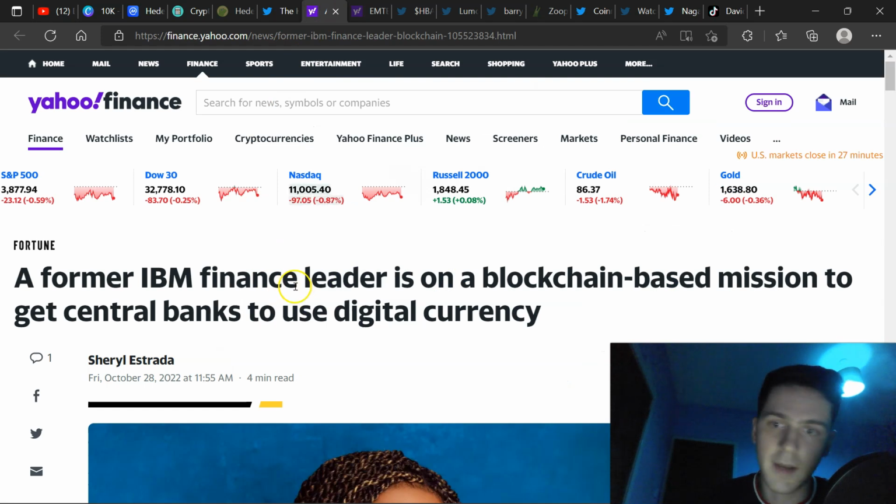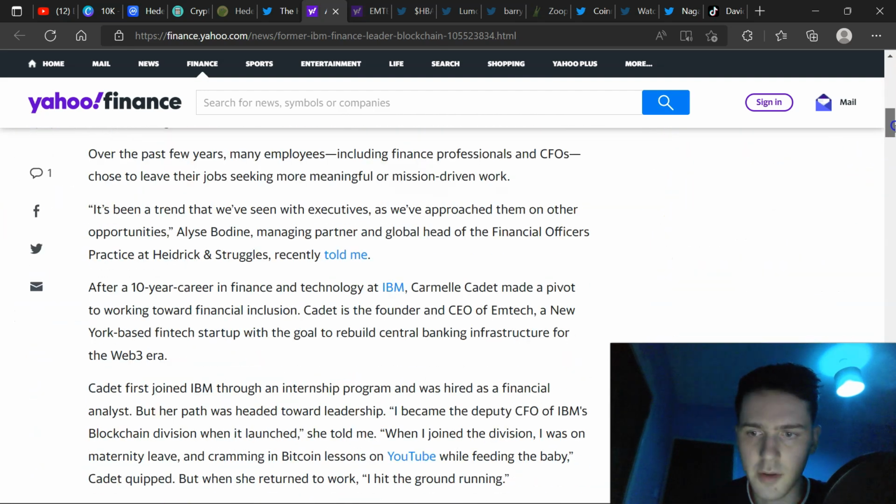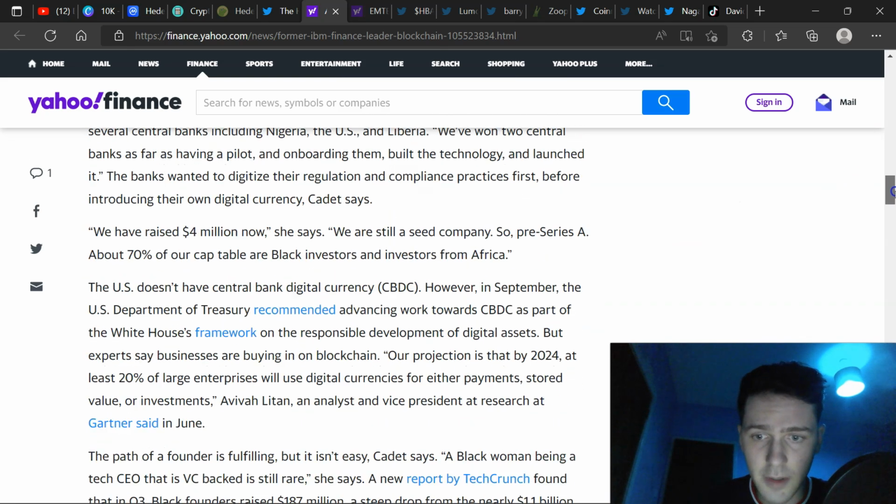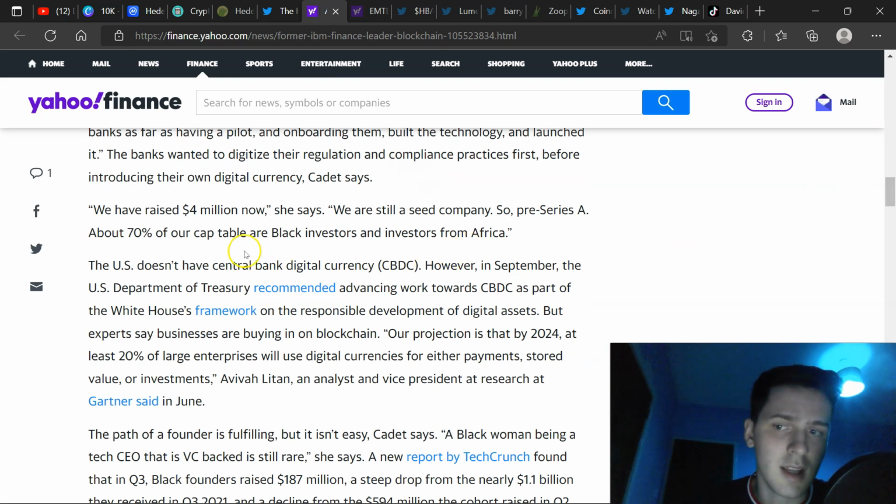Here we have an article, very interesting, pay attention. A former IBM finance leader is on a blockchain-based mission to get central banks to use digital currency. So we can see further down, after a 10-year career in finance and technology at IBM, governing council member Cadet made a pivot to working toward financial inclusion, is the founder and CEO of MTech. We can see further down at CBDCs. So the US doesn't have a central bank digital currency, CBDC.